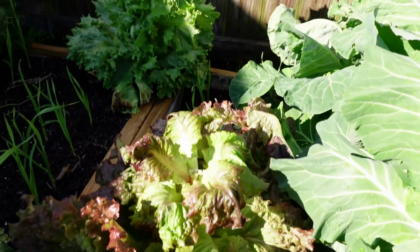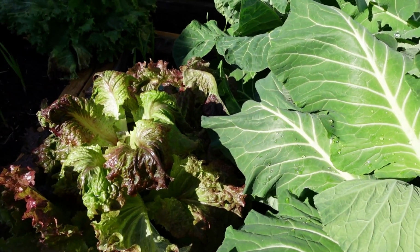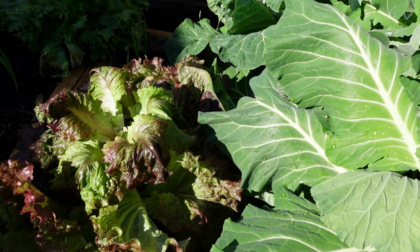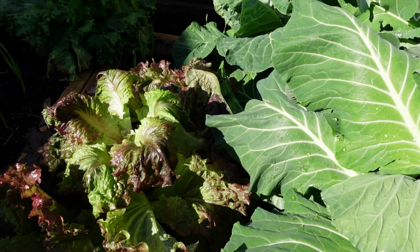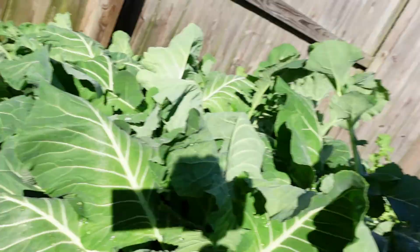So we got to deal with the 25 degree weather, and then we got to deal with the 70 degree weather. When you have that back and forth, it creates a unique problem that you have to deal with. Certain things like the lettuce seem to be really sensitive to that. It gets hot for a couple days, nice sunny days, and you have it trying to turn to seed, and then it goes down to 25 and it tries to freeze it. So it's always an ongoing issue with this stuff.